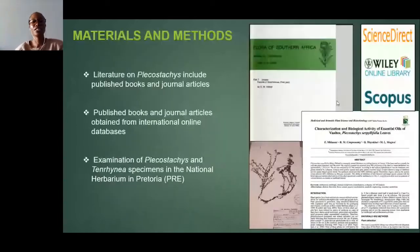The synthetic literature review was achieved through consultation of various references from published books and journal articles obtained from international online databases. Specimens in the herbarium were also examined for further morphological characteristics. Then in this table, the anatomical samples studied.